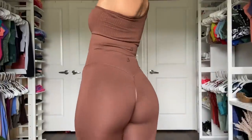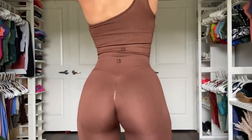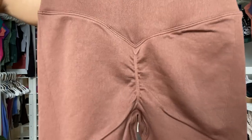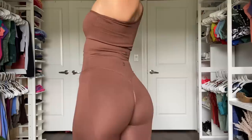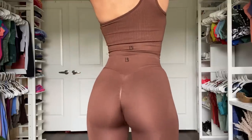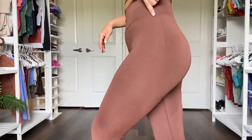Same with the waistband, all right? Right on the back, and you have a beautiful V seam as well. This is the type of waistband where if you bend a certain way, it will roll down. The scrunch really does remind me of the Amplify. I noticed it doesn't complete the curve, meaning the scrunch will work its way up almost like a wedgie and then just stop and hover. It only works for half the booty.